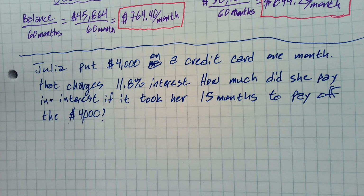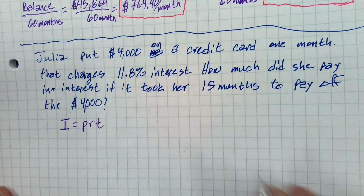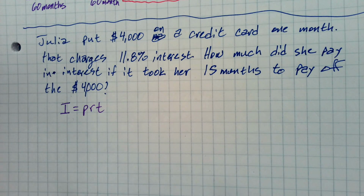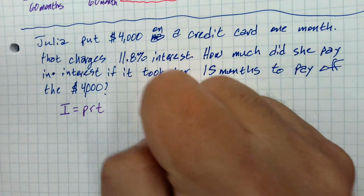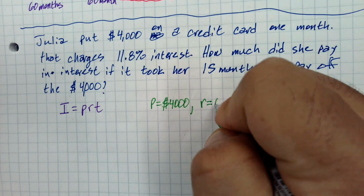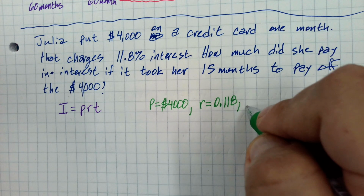Let's figure it out. Let's see. We have the interest formula, right? Do we know all the parts for this? Let's check. Do we know the principal? How much? 4,000. Do we know the rate? 11.8. So we're going to write that as 0.118 as a decimal. Do we know the time? 15 months. Aha.